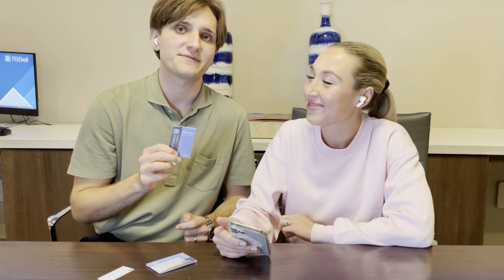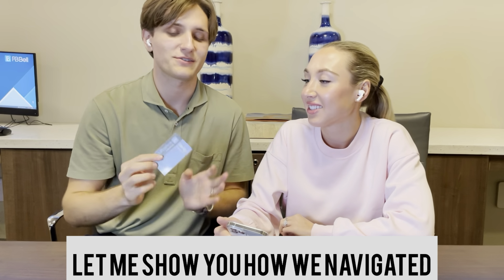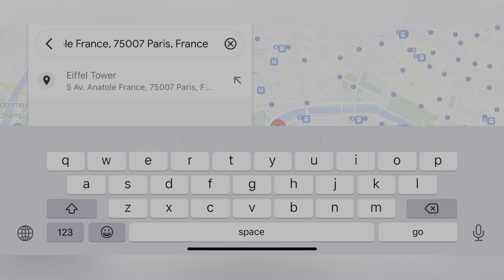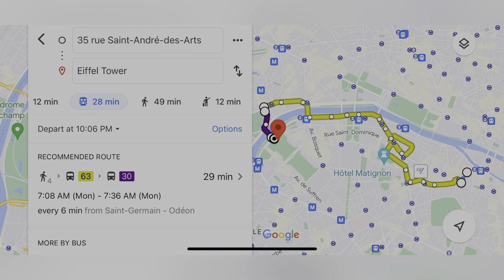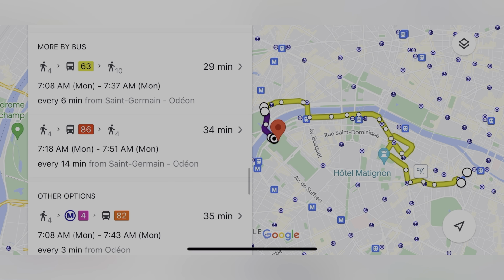They have Uber and taxis there too, but honestly, a lot of times it's not as fast as using the metros because you go straight underground. It's so cool. We used Google Maps to get just about everywhere, so I'm going to show you what it looks like. For example, going to the Eiffel Tower from where we stayed.